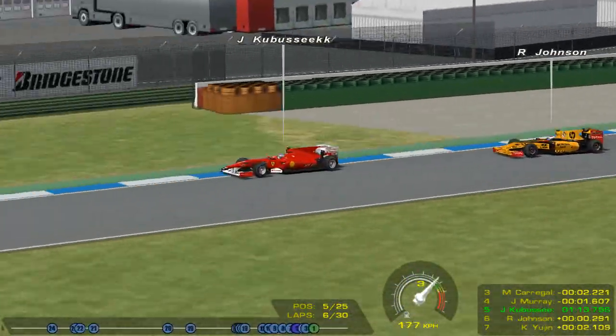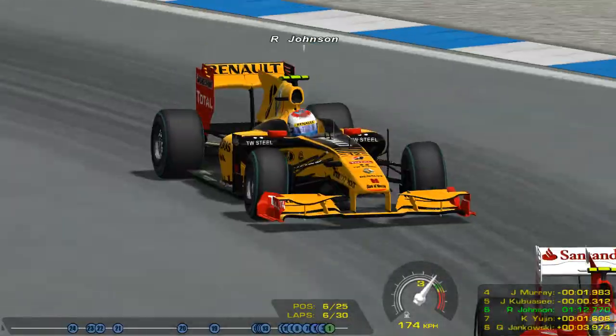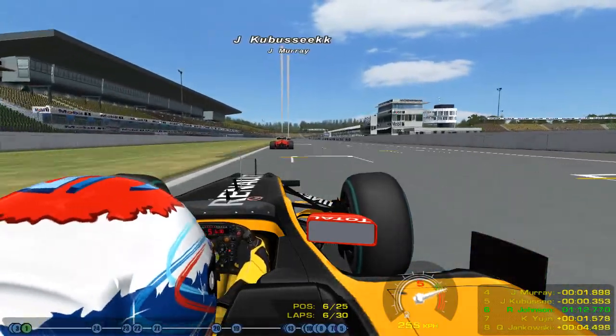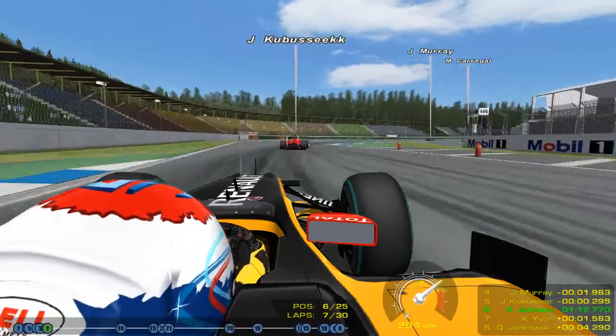A lot of upgrades for Ferrari as well. It's working on one car. I mean, Ferrari's been in the middle of the pack, higher midfield all season. It's never really been at the front. Yeah, I mean, at Brno, Kubicek qualified on the front row, but didn't finish there.